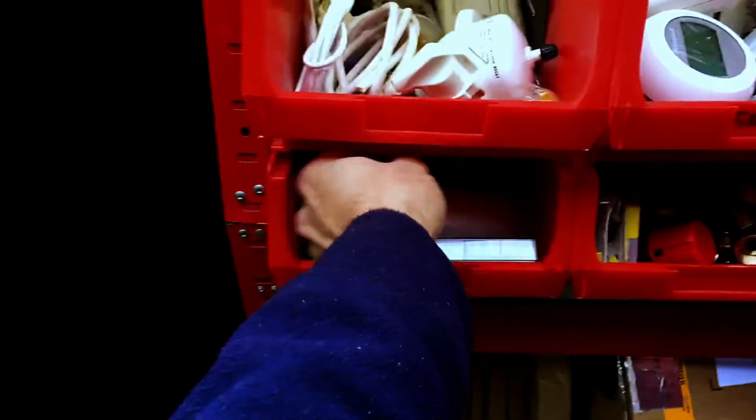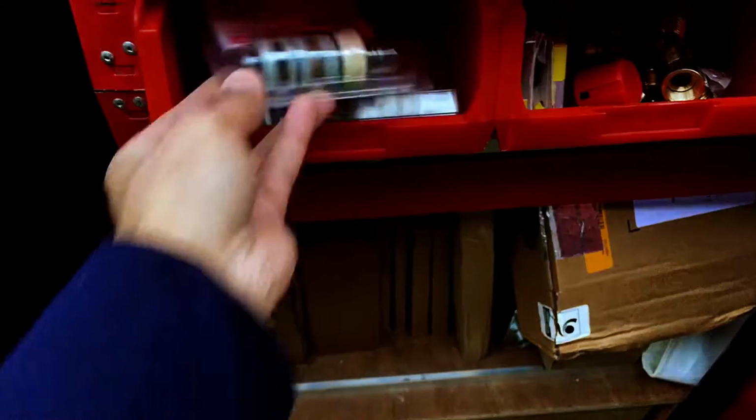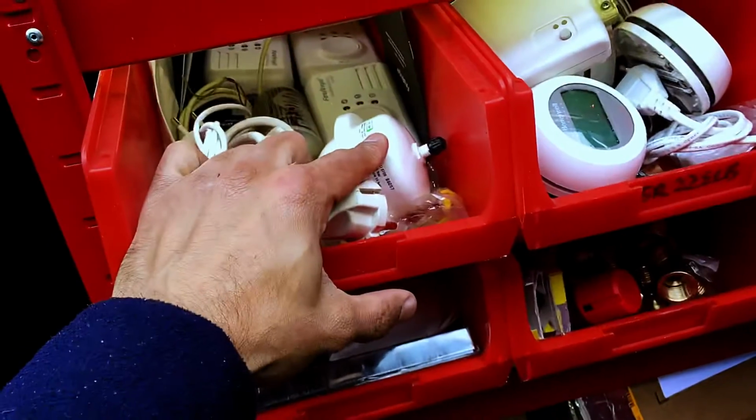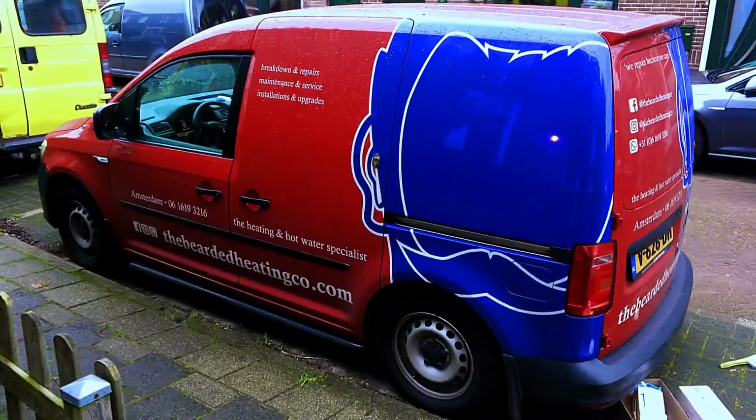Just down here I've noticed the Honeywell cartridge for the diverter, zone valves, and a mini expansion vessel for the cold water when you get the hammering sound. So there you have it guys, that's my van.